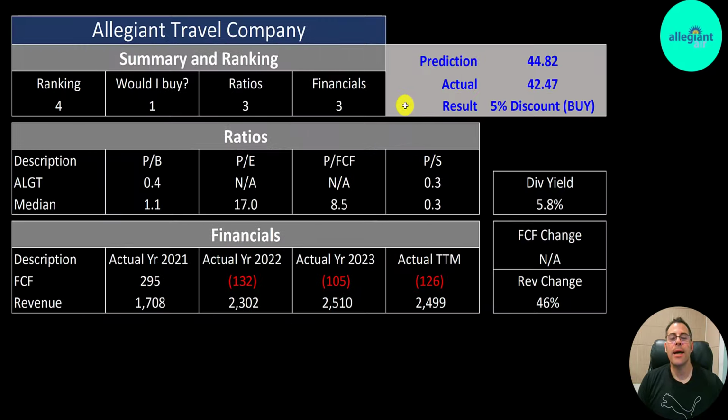To summarize, I have them trading at a 5% discount. I give them a ranking of 4 out of 10. There's something appealing about this company. I can't put my finger on it. Would I buy them? 1 out of 10. I guess it's not that appealing. Ratios 3 out of 10. A good price to book and price to sales.